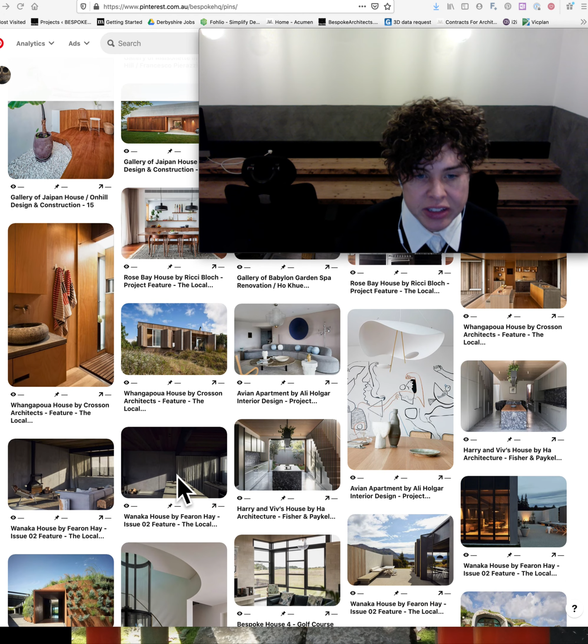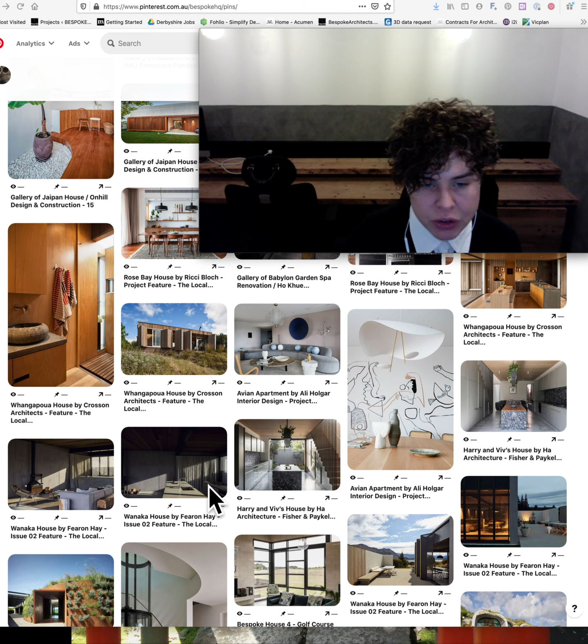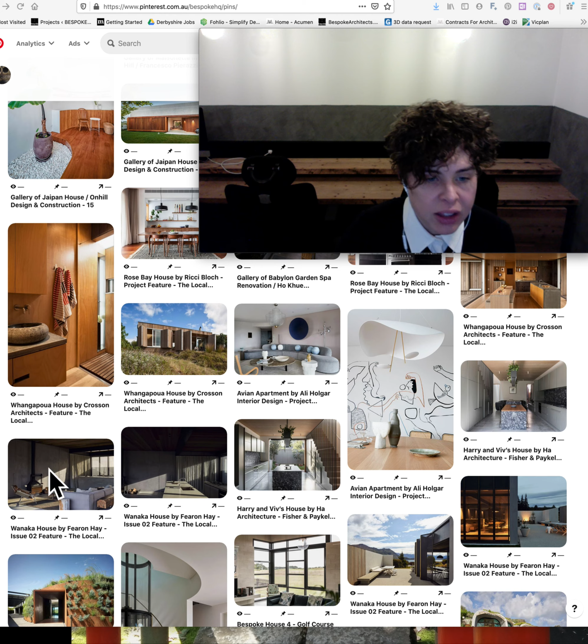This little project here was the one with the other kitchen done in concrete that I really enjoyed today. Interesting use of blinds or heavy window furnishings throughout. This is another photo from that same project, but just really liked the use of the concrete bench.